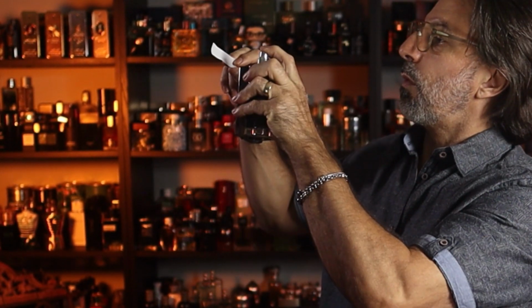As for the notes on this fragrance, we don't really have too much to go on. There are only 3 notes listed, which are incense, amber, and vetiver. But how about we give this one a spray and see if we can get a better idea of what this fragrance is about. Ooh, powerful wet sprayer. Very nice.